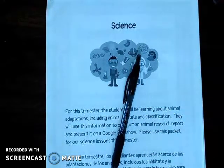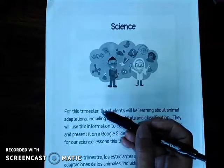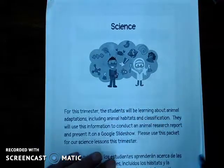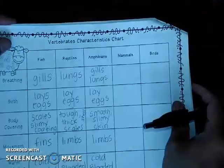Hi boys and girls. Okay, so for this lesson we are going to finish off our vertebrates characteristics chart. So you will need your science packet, and I have a pen here. You could use a pen or a pencil, it's up to you. Let's open up our packet to the vertebrates characteristics chart.